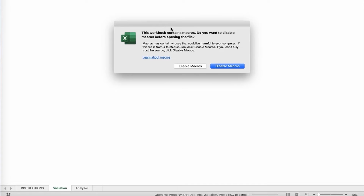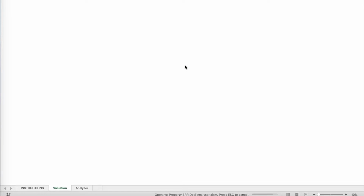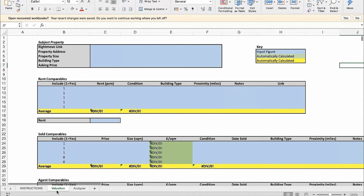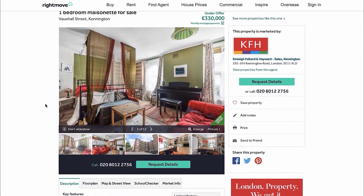When you open the deal analyzer, it will give you 2 options: enable macros or disable macros. You need to click enable macros because that is essentially how all the formulas are calculated. So click enable macros. Now, the first thing we arrive at is the valuation sheet, where we first need to calculate the value of what the property would be worth as a 2-bedroom property. Currently this is a 1-bedroom flat and we'll be turning it into a 2-bedroom flat.